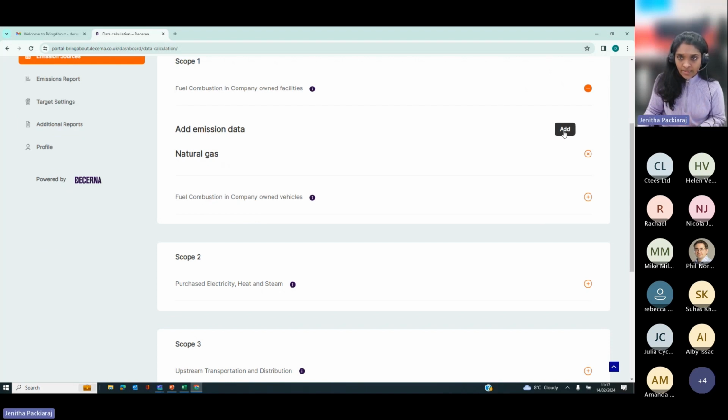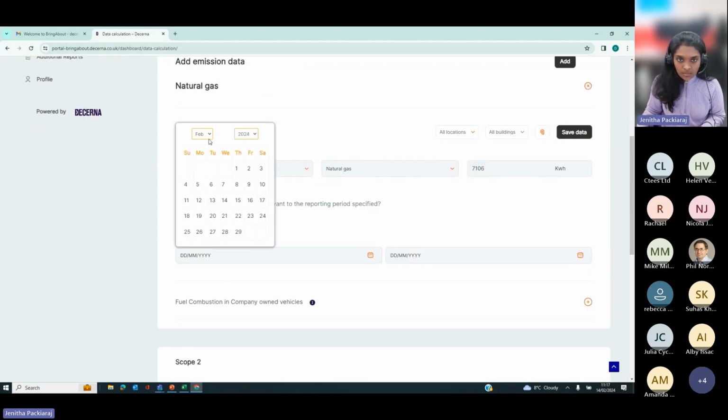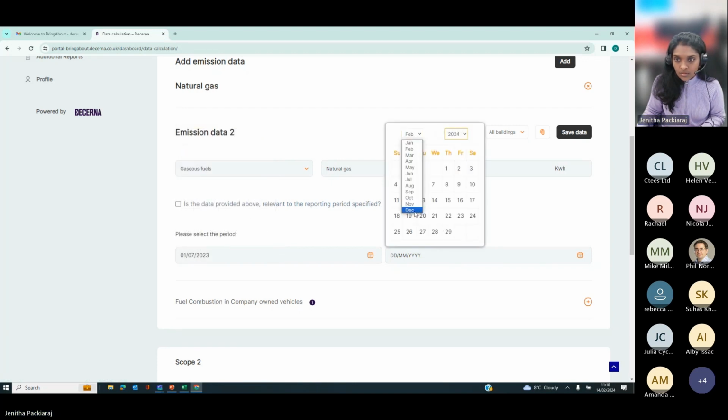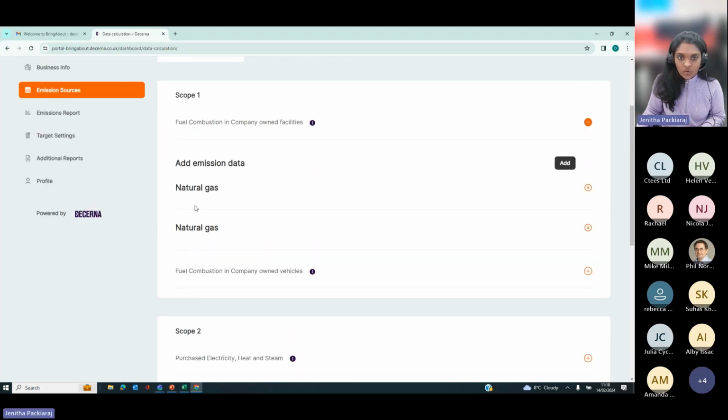And now I'm also adding the natural gas data for the other 6 months. So it's again natural gas, and the value is 06, and my period is for July 2023 to December 2023 and I click on save data. So I've got my natural gas consumption saved here.